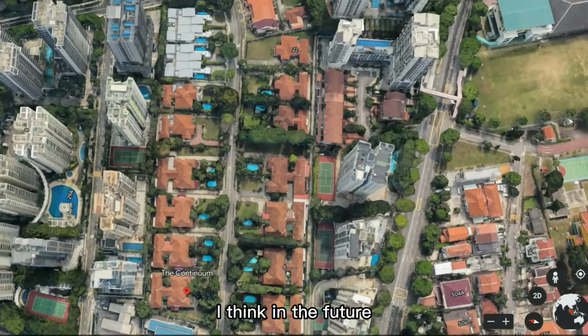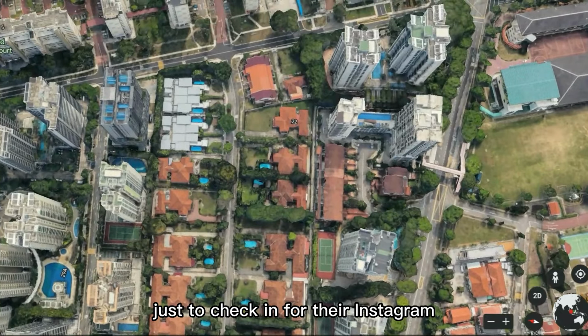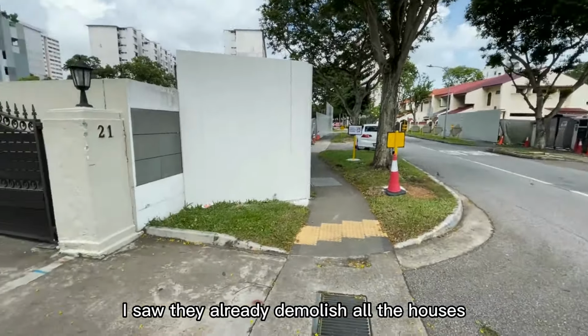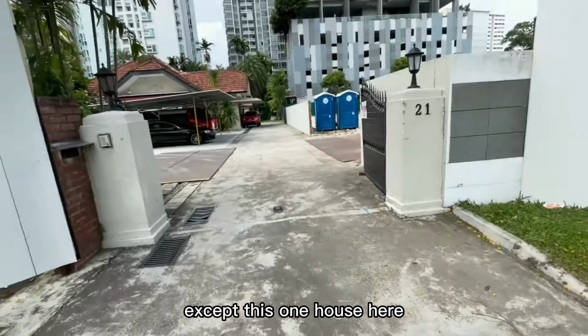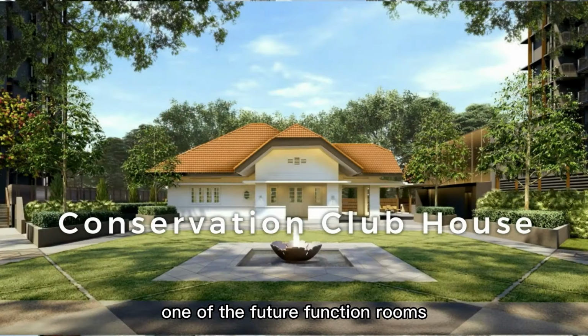I think in the future, a lot of people will come here just to check in for their Instagram. Oh yeah, when I visited the site, I saw they had already demolished all the houses except this one house here, and they will preserve it as one of the future function rooms.